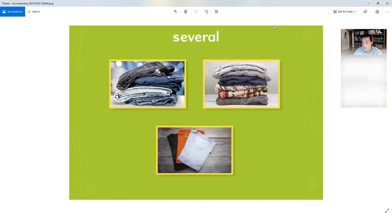So here are some clothes, different articles of clothing. You got number one. Jeremy, what's number one? What are those? Pants. Yeah. Jeans also works too, but we go with pants because there are different kinds of pants. Then you have number two. What's this one, William?